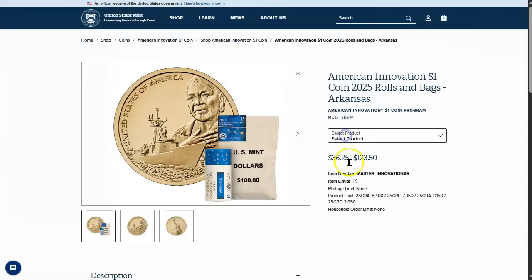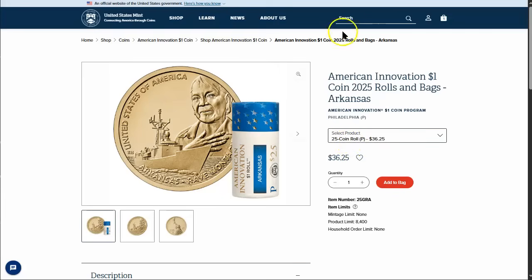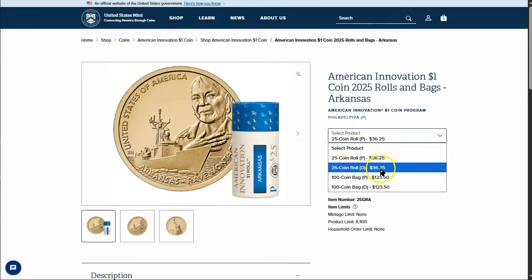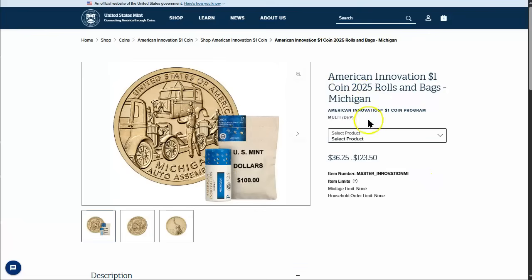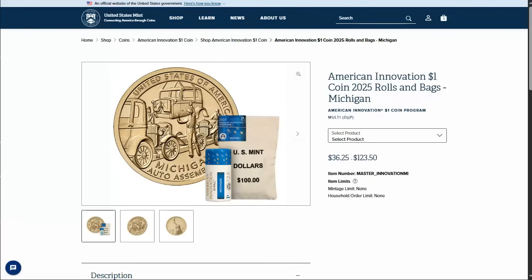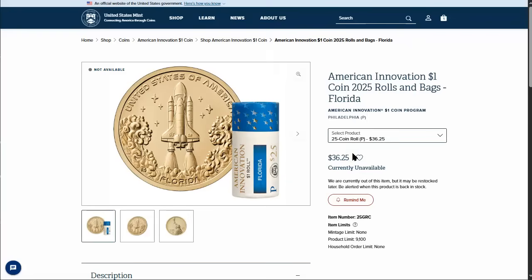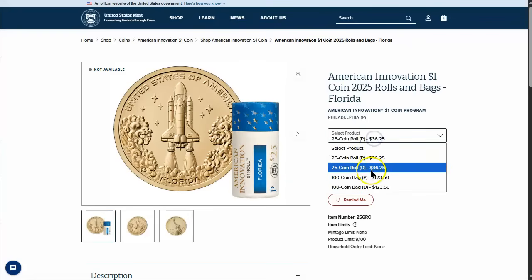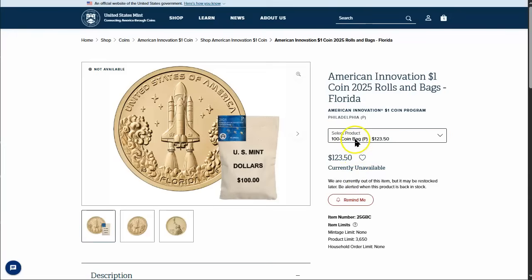So all these products are still available right now. Let me go ahead and click. There we go. Hello. 36.25, that was available. The 25 coin roll at Denver's available, and these are available as well. The next issuance this year was the Michigan dollar, and all four of these product options are still available. The one that has sold out 3/4 of the product right here, so you can't get the 25 coin roll from Philadelphia or Denver. They're gonzo, and nor can you get the 100 coin bag from Philly.